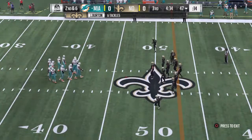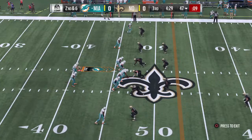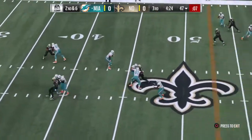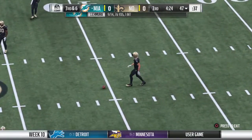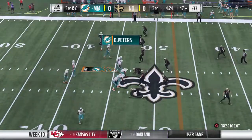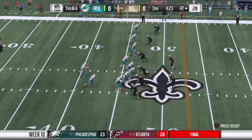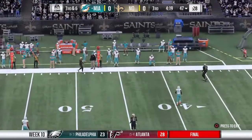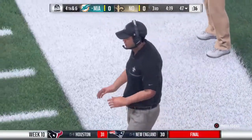Second down, and the offense in search of 6 yards. Is incomplete. The Dolphins on 3rd down. They're at 50%, 4 for 8. This will be 3rd and 6. Here we go now. Green 39. And he'll just toss it away. So he throws it away, and that brings up 4th down.